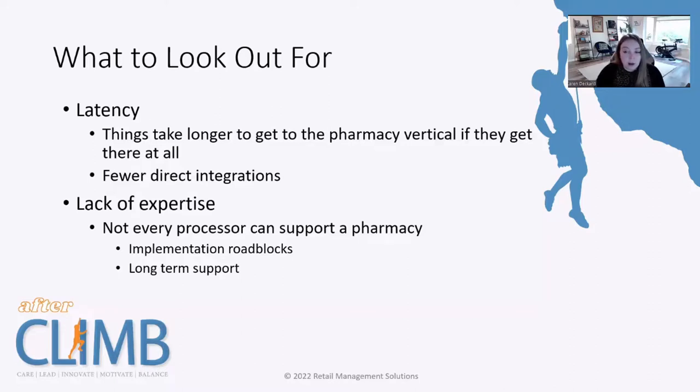Bottom line, just give us a call before you sign any agreements so we can review everything with you and make sure it's going to be smooth, because credit card processing is necessary for your business every day. And we want it to be smooth and easy.